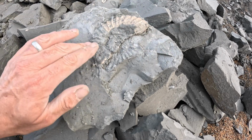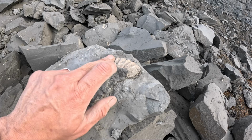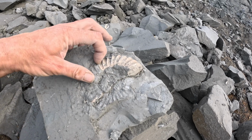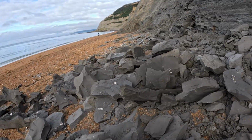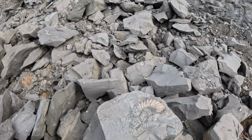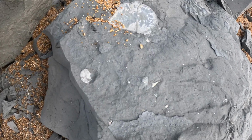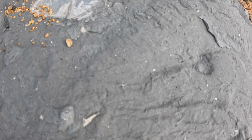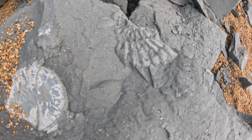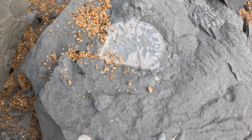So what I'm going to do, I'm still going to take this piece, because to be honest, partial's pretty much all you're going to find. You'll be extremely lucky if you can find a whole one. If you do, it'll be more down that way at Golden Cap, which we'll have a look at. On this piece here we have various bits there, broken shell there, another partial ammonite sat in there, and this beautiful shell here.